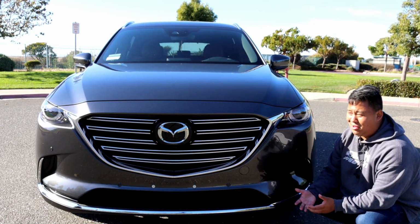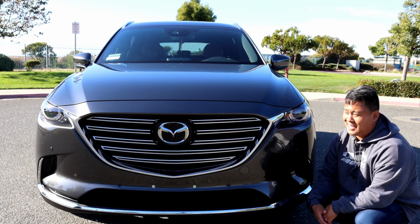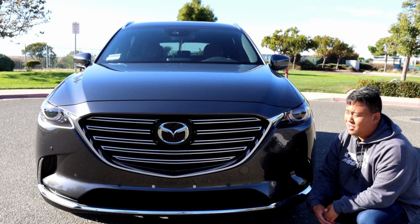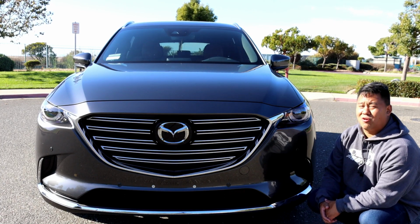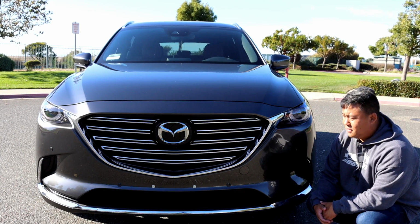I have a gripe with how large that emblem is, but it does hold sensors in there and they needed to cover it, and why not cover it with the emblem? So definitely can understand that. Right under that, you do have a camera, which you can view from the inside of your car as well. It's a pretty cool feature. You get to see what the car sees pretty much.